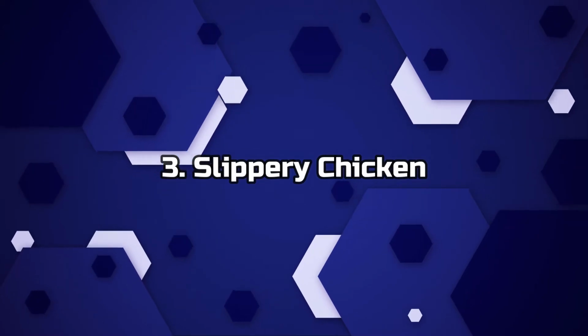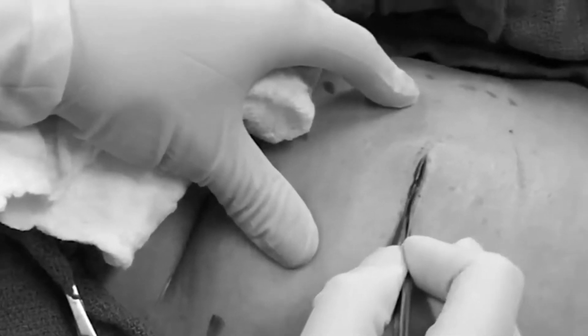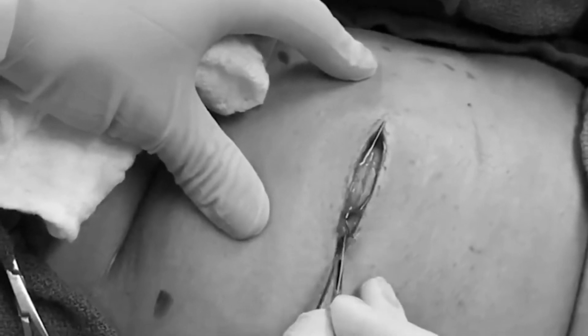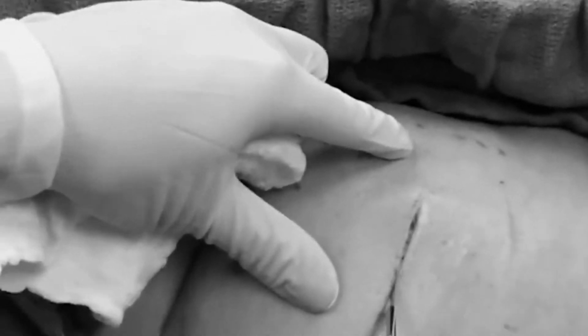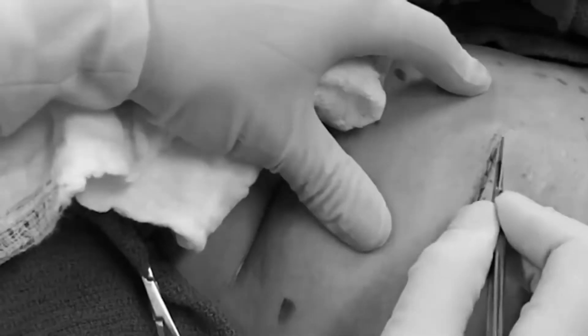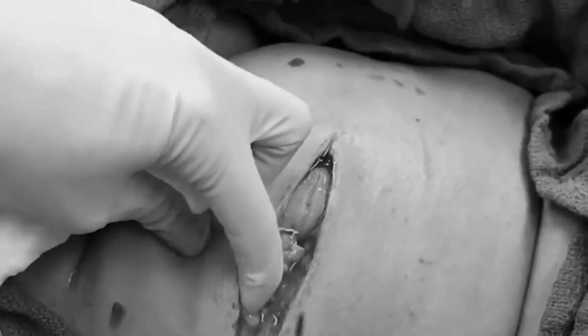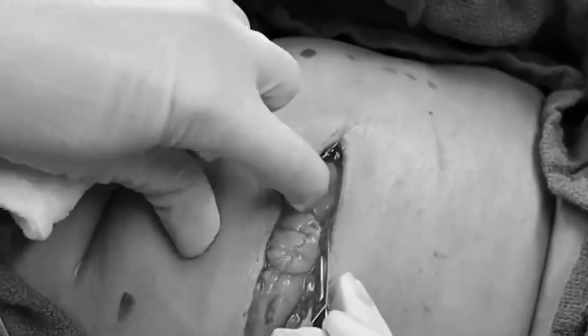Number 3. Slippery chicken. The dermatologist located in California demonstrated how to remove a big fat-filled growth off a patient's back on Monday. Lee stated in the video that she will be removing a woman's lipoma, which is a sort of tumor found between the muscle and skin layers. Lipomas usually grow slowly and are modest, with a diameter of around 2 inches. This woman's lipoma, on the other hand, was quite large, and Lee referred to it as her giant lipoma friend.